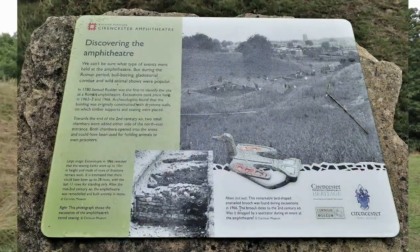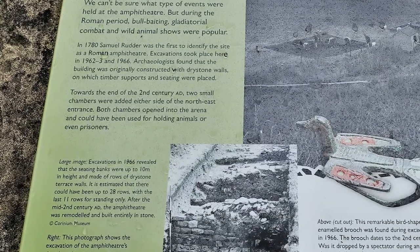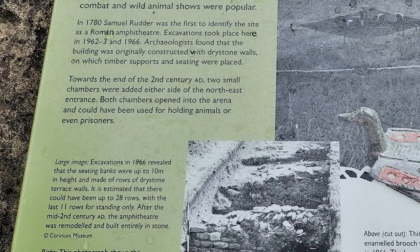Now in 1780, one Samuel Rudder, who I believe was a local man, started excavations on this site, and then he came up with the theory that it was indeed Roman. Well, not a theory now, because of the extensive excavations in more modern times, between 1962 and 1963, and indeed in 1966. There is an excellent Roman museum, which I can't recommend highly enough if you have a trip here to Cirencester, called the Corinium Museum. A lot of the artifacts that have been found here at the amphitheatre are on display at the Corinium Museum.